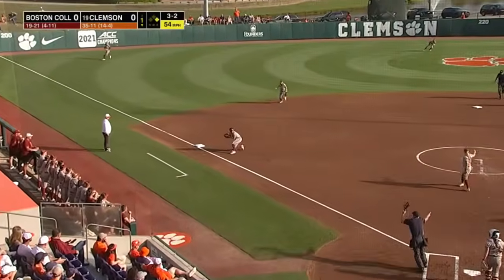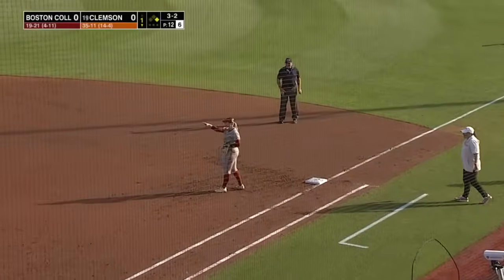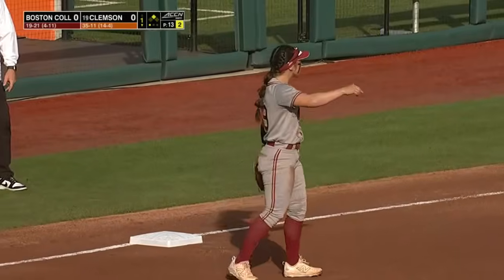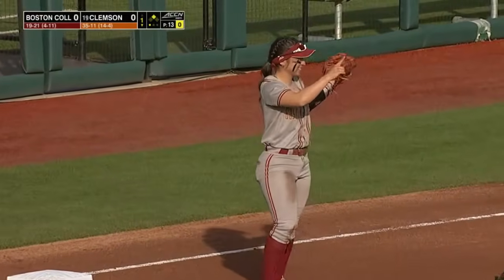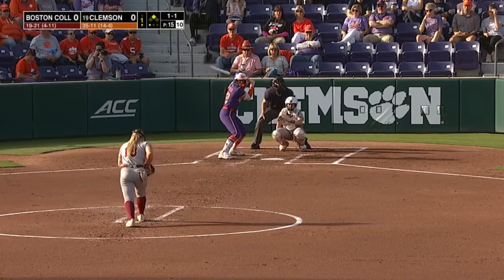This one is hit. Nice play by Espinoza. She takes extra bases away from Moore. She throws her out at first. What a play by the BC third baseman. That was a fine play by the third baseman, Espinoza. She just does a super job. Watch. Right. And did she tag in time?